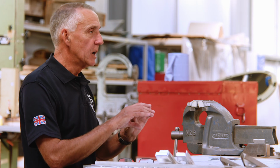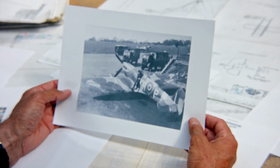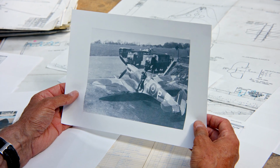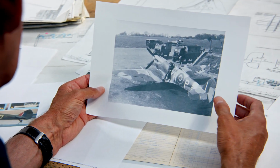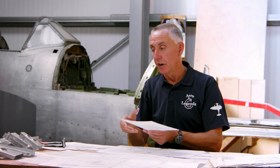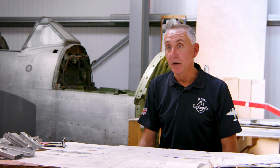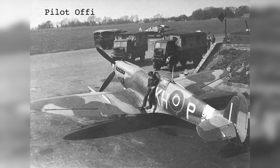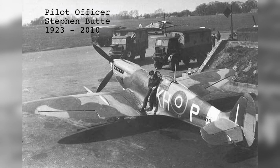All aircraft had the squadron code. So KH is the squadron code for 403 Squadron, so all their aircraft will be KH. The difficult bit is finding the individual aircraft number, and I know that the boss is very keen to get it as accurate as possible, and that's where I had the best bit of luck of the whole project. Main pilot on 403 was Pilot Officer Steve Butt. He died in something like 2010.